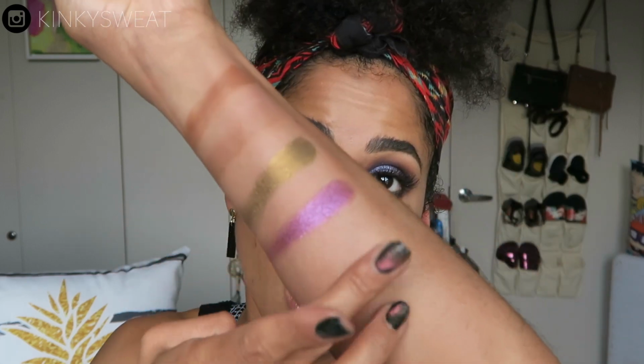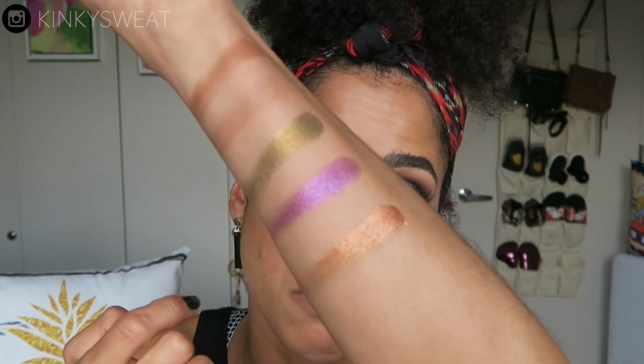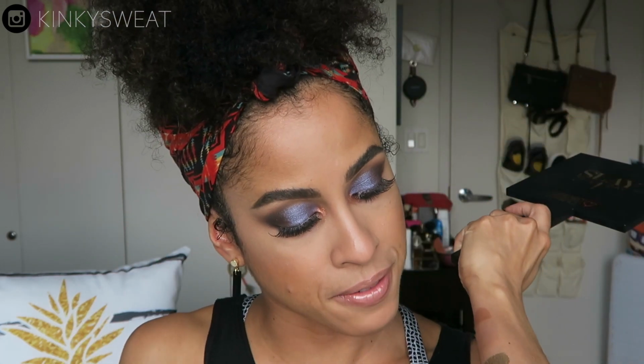Blood Moon though, Blood Moon definitely has the most shine and glitz I feel out of the shades. It definitely has that reflectivity in there, but again, it is very flaky, very textured, so just be careful with how you apply that shade.